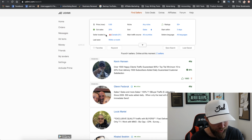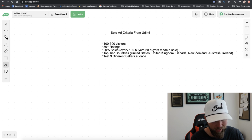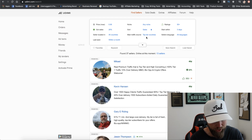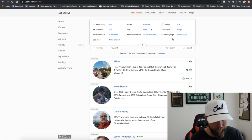So I got actually kind of twisted up right here. So seller located in can be all countries. The main traffic source, which is what we were talking about right here, I had these backwards, so my apologies. The seller located in just means the person that's selling the solo ad to you is located in, you know, all countries is completely fine. Now the main traffic source, we want top tier countries, okay? So you would just select top tier countries, and that's essentially going to be these countries right here, okay? So sorry about that for getting that backwards.